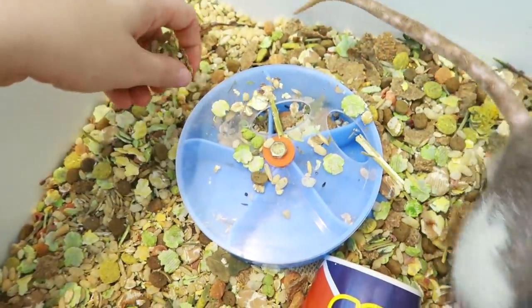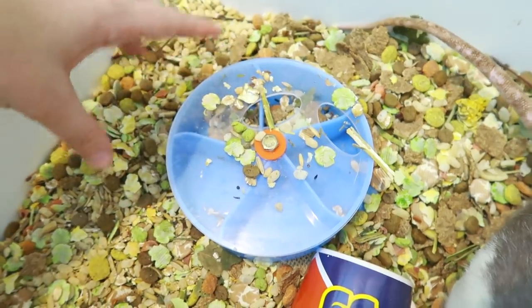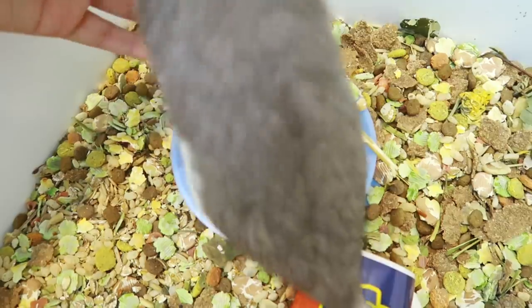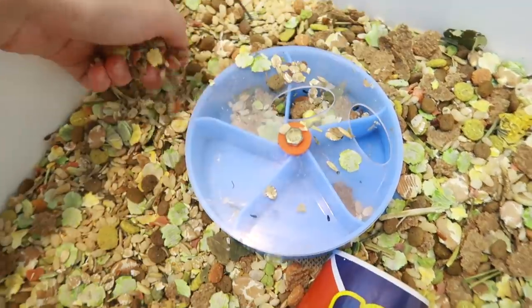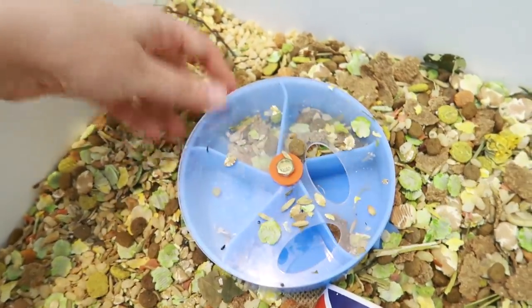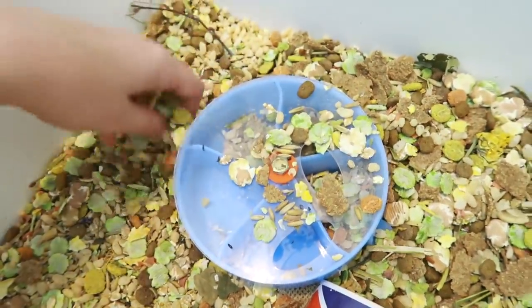into the foraging toy. I find it easier to do it like this rather than when it's attached to the cage because doing it vertically is very difficult. So I need to be quick, otherwise they're going to get full on this food and have no enrichment because helping yourself is not very interesting.